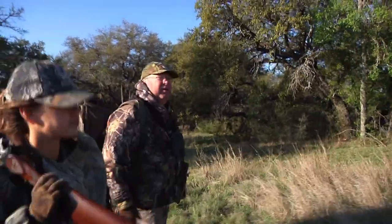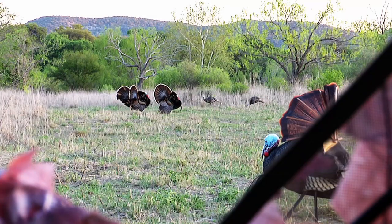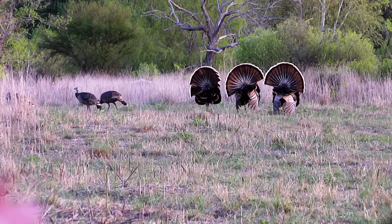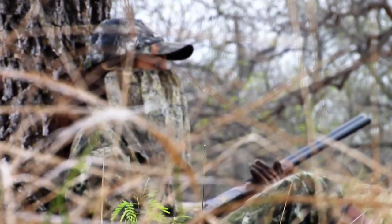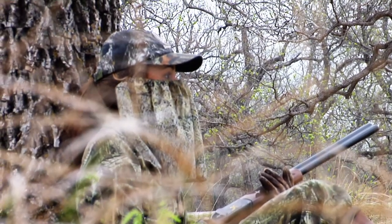Very pretty country. I heard a lot about turkey hunting, but I never expected it would feel this good. Waking up early, I hate it, but then when you're under your tree and you hear the birds gobbling all around you, it's amazing and it just feels so peaceful. I wish most kids got to feel this too.